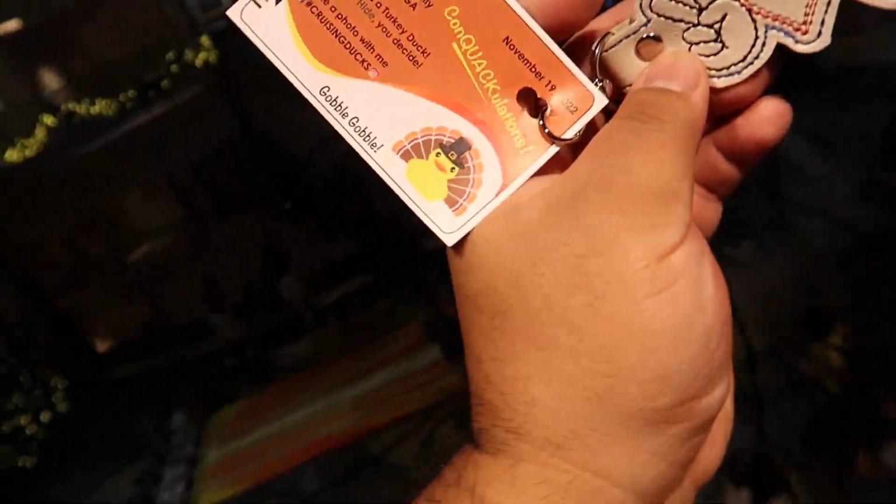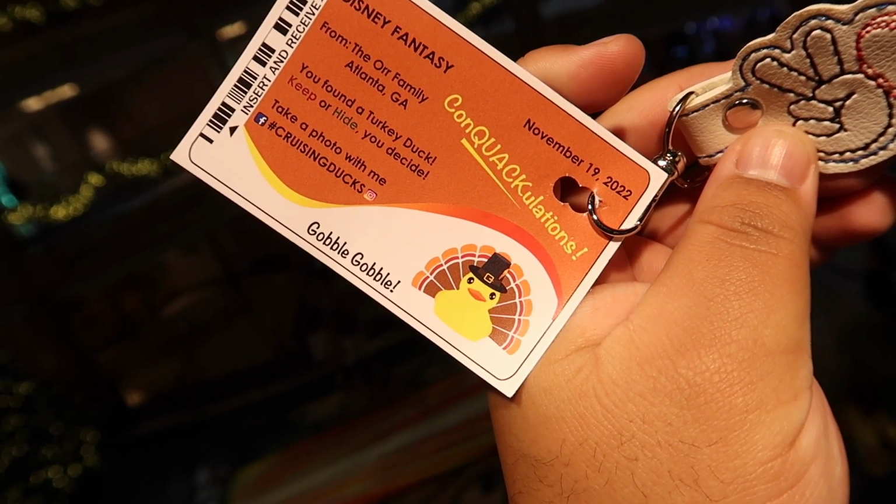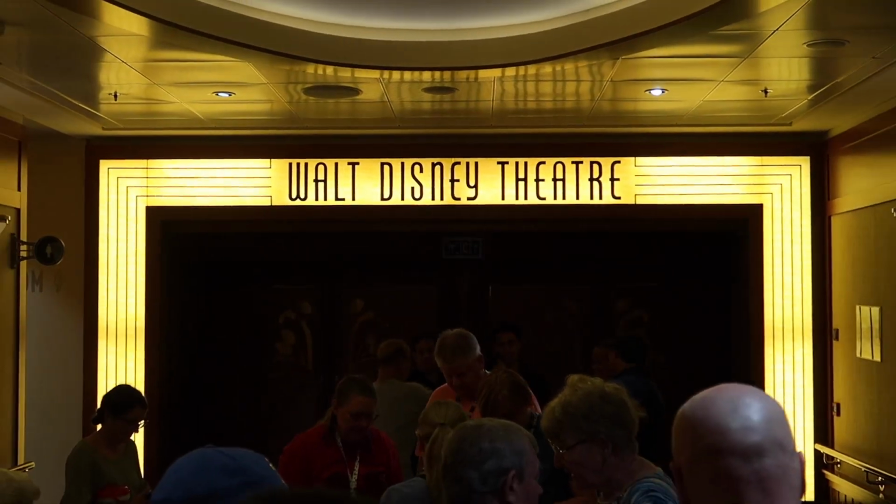It's a little duck. Disney Fantasy, the Orr family. You found a turkey duck. Keep or hide, you decide. That is so cool.